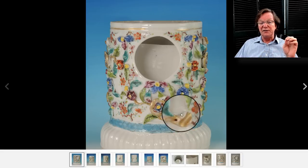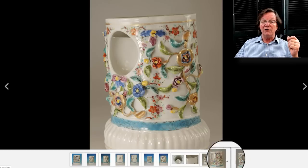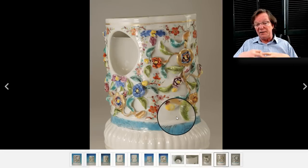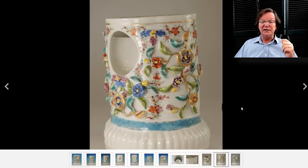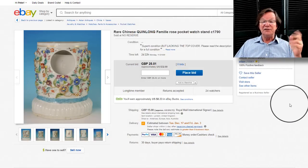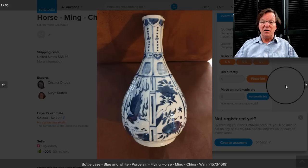The cover is missing, but this is probably a Yongzheng to early Qianlong example. Nice quality all the way around. I don't see a lot of breaks on here. You'll see the same sort of work, by the way, on Yongzheng teapots often. It was a popular thing, and they would use this relief work on the under trays, cups and saucers, and on teapots. And in this one, they incorporated it very nicely into a watch keep for export. Nice looking thing. And this closes on Monday. It's up to just $32. So if you like something like this, you want to check this out because it's a sort of a rare form.